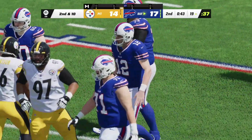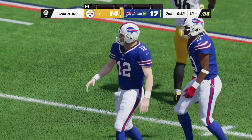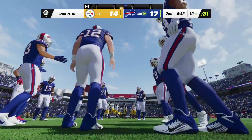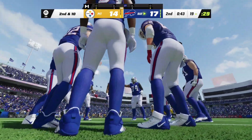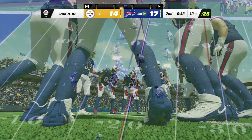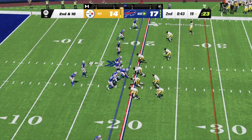Oh, he was hit as he threw it there, and that one winds up incomplete. No sense risking anything there on first down. Even though he's still in the pocket, he had a receiver out to his side, so just put that in a spot where the only people who can make a play on it are the trainers and the coaches. Well done.